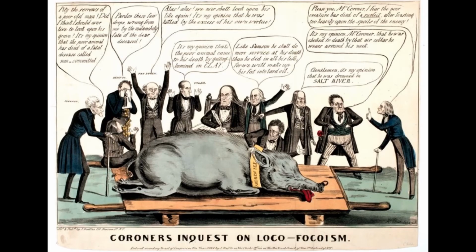The coroner's inquest on local Focoism. There are lots of cartoons addressing the Locofocos, which was this radical democratic wing of the Democratic Party, and constantly lampooned. This one plays on the deathbed scene that shows up so much in visual imagery. We often see when an important person dies, it's very public. When William Henry Harrison died, a public scene, this is the imagery that goes with it.